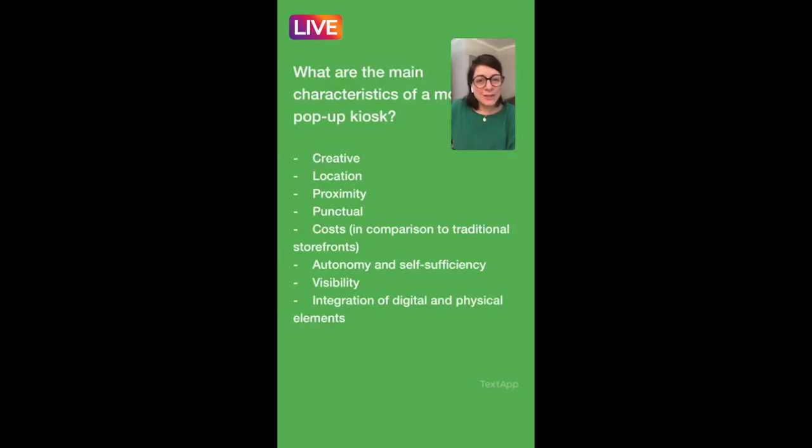So today's customer would appreciate such initiatives more than ever. And it's really important for the brand to think of the strategy that would best meet the customer's needs in an efficient and creative way. What are the main characteristics of a pop-up mobile kiosk? Well, I have displayed them on the screen in front of you in order for you to have a clear idea. Pop-up store kiosks are very creative.